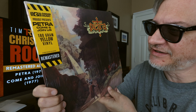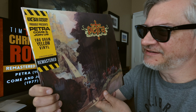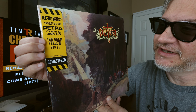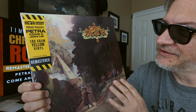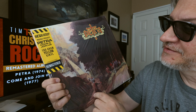Well worth picking up. All right, here we go with Petra's second album here on the remastered vinyl. Petra's Come and Join Us from 1977. This one here remastered by Girder on this 180 gram yellow vinyl. Love the cover art. Love that logo. Just very cool. Gives it kind of a consistent vibe with this almost medieval style.